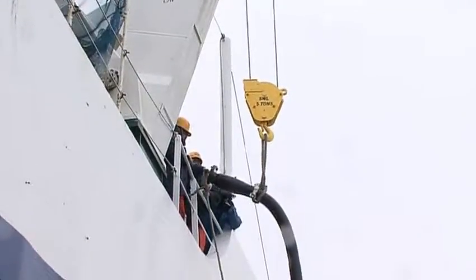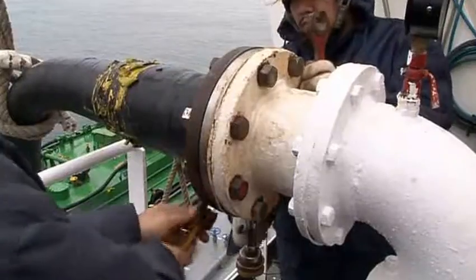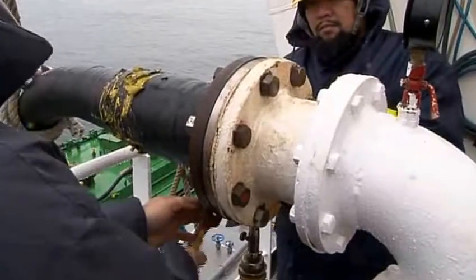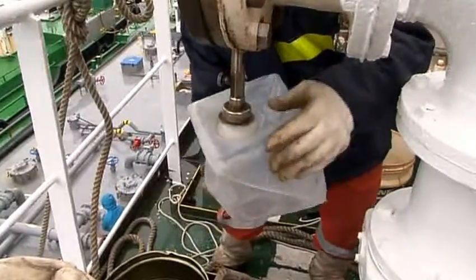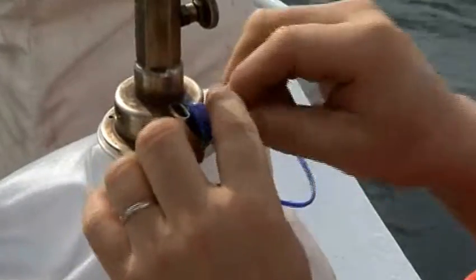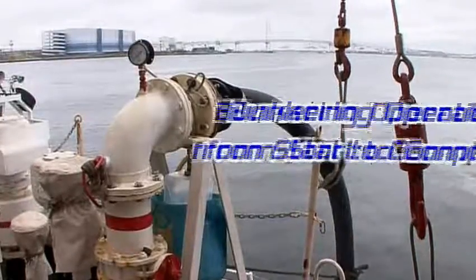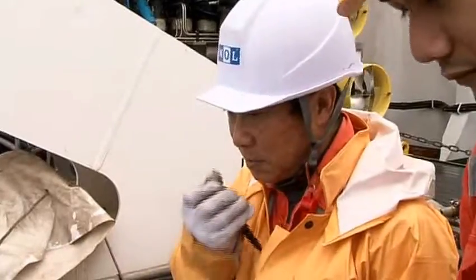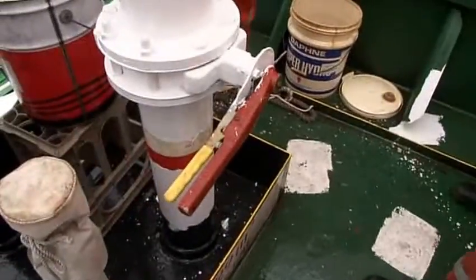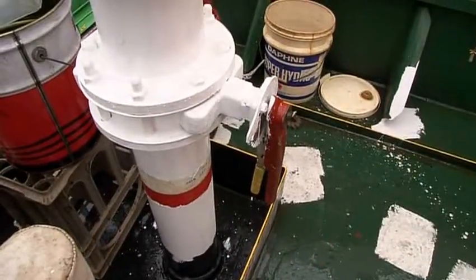Connect the barge hose to the ship's receiving pipe. Attach the primary sample cubitainer to the sampling equipment in the presence of representatives from both the supplier and the ship. Finally, attach a tag to the cubitainer, then seal it. When crew members are on standby and the chief engineer has confirmed that all preparations have been completed, the chief engineer or an engineer appointed by him alerts the barge to commence transfer at a minimum rate.